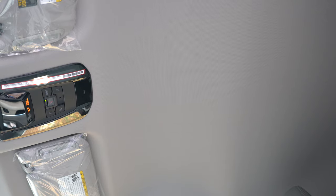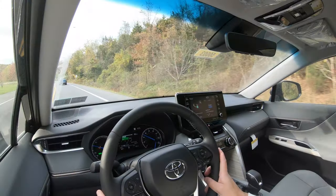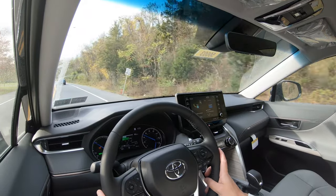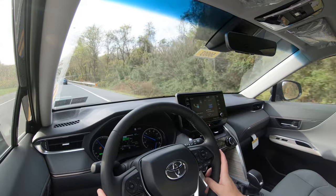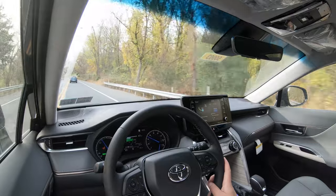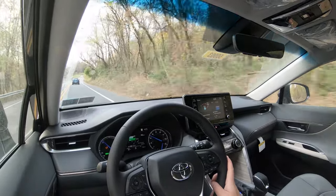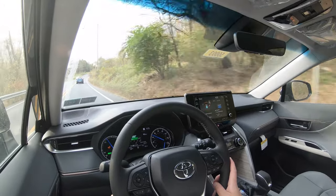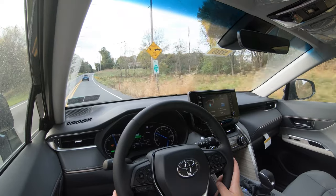First thing I wanted to mention is a pretty unique feature for the class. Stargaze panoramic sunroof is going to be optional on the Limited. We don't have that option, but that's something you typically find in Mercedes-Benz, but definitely not at this price point. So I absolutely love that. I can't show it to you guys, of course, but essentially what that is glass panels on the sunroof, which go from transparent to opaque at any given time. So it kind of creates that stargaze effect when you're driving around at night. So I think that's a pretty cool feature there that Toyota has added to the Venza.